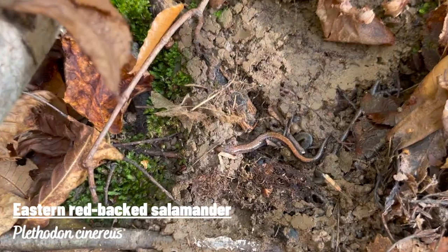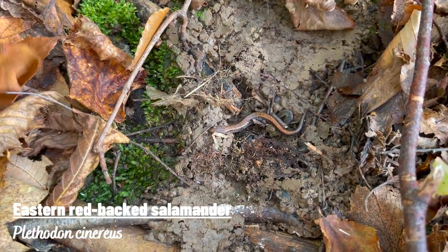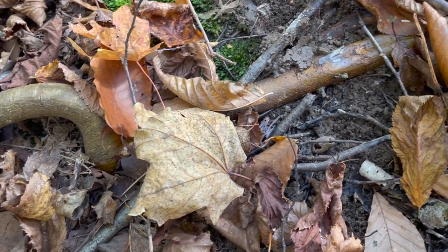This way. Over the end. Here. Hi, buddy. Oh, you're so cute. That's definitely the exact one we just found. So what did it say, an eastern redback salamander? Yeah. Cool. Fast. Hi, pal. See ya later.